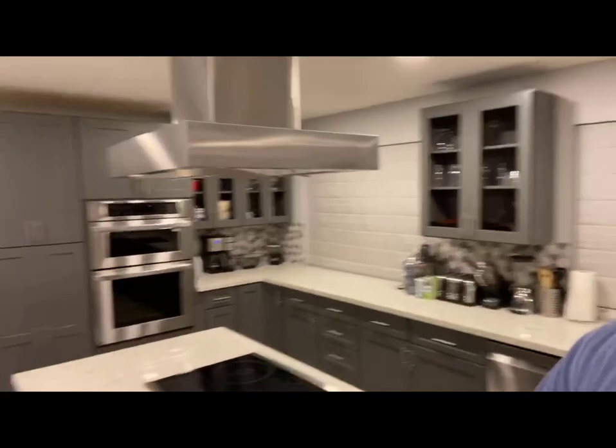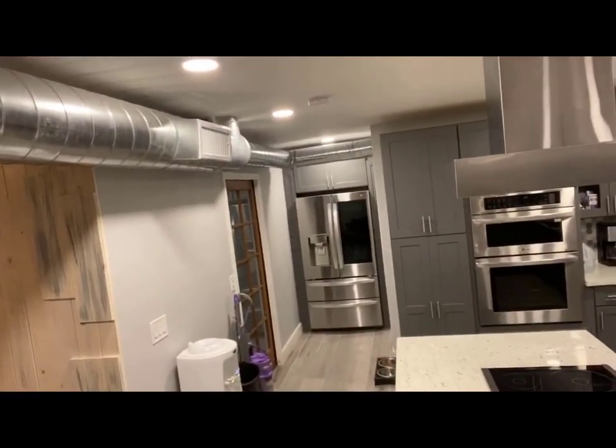This really made a huge difference, you know, the industrial look. We did the vents, just the modern feel in general.